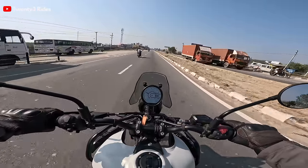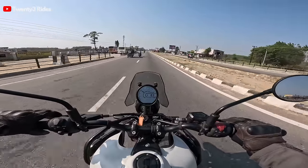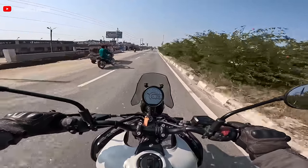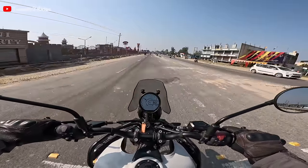The 411 was something that felt boring. For somebody who likes touring, this ain't boring by any sense. So that is my final word on the cruising speeds that this machine can maintain and the comfort that it offers.